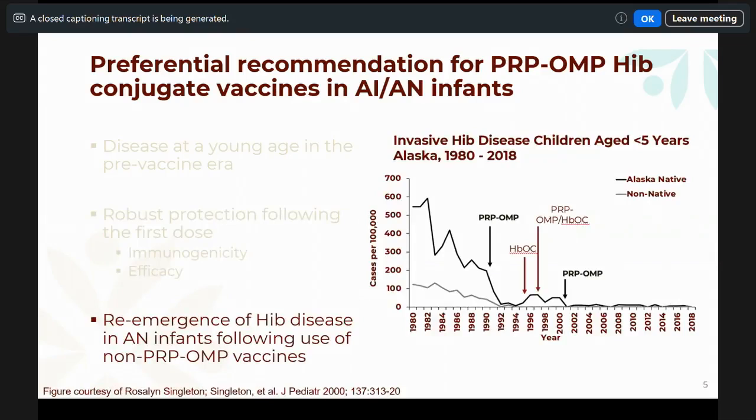As was also mentioned by Dr. Collins, the importance of the PRP-OMP conjugate was underscored in the mid-1990s when Hib disease reemerged in Alaska Native infants following a switch from PRP-OMP Hib vaccine to HBOC, which used a different conjugate and had the trade name of HibTITER. After exclusive use of PRP-OMP Hib vaccine was re-implemented, sustained reductions in Hib disease were observed in Alaska Native infants. Next slide, please.